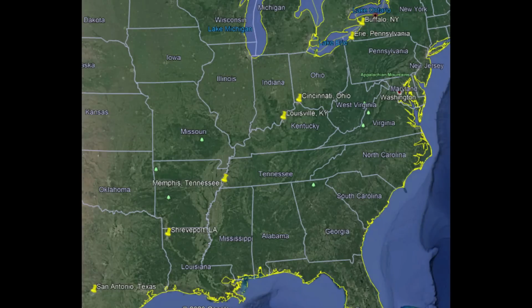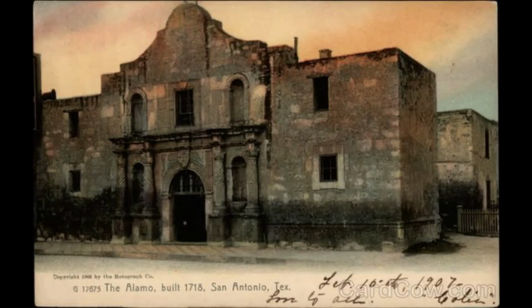In the next and last part of the series, I'm going to switch over to looking at a linear alignment of major cities between San Antonio, Texas, and Buffalo, New York. San Antonio is the 2nd largest city in Texas and the 7th largest in the United States. The oldest municipality in Texas, it was said to have been founded as a Spanish mission and colonial outpost in 1718, the same year the Alamo was said to have been built by Roman Catholic missionaries.